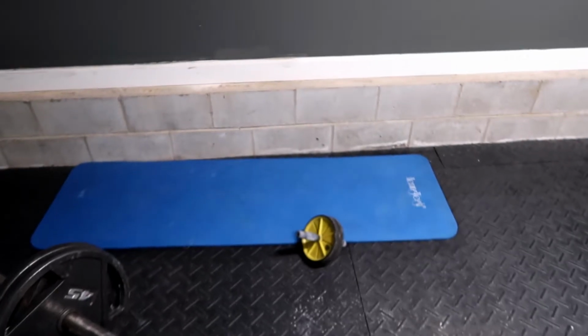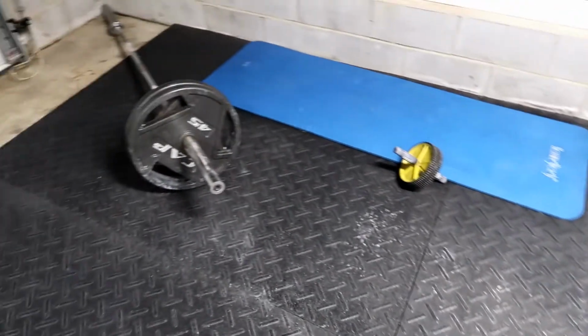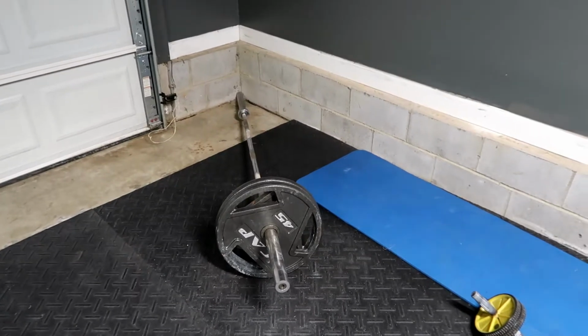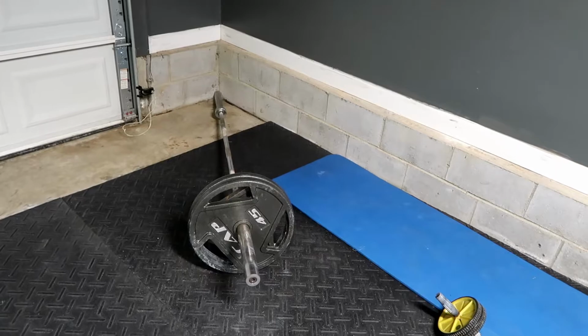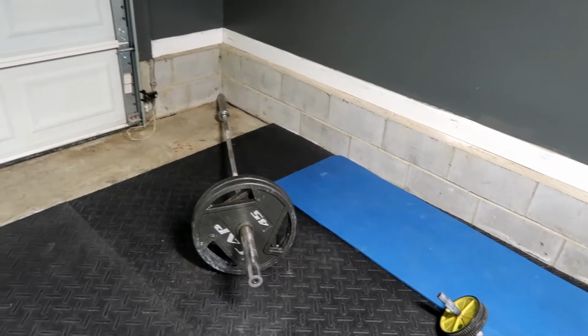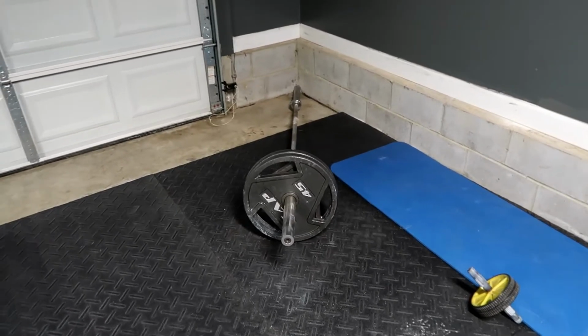Here's my mat with an ab roller and the flooring, as you can see. And what we've got here is what I call my landmine station. Yes, I have a station just to do landmines because I think they're super awesome. I think they're a great exercise to do for accessory work. And honestly, it's just an exercise that I love to do.